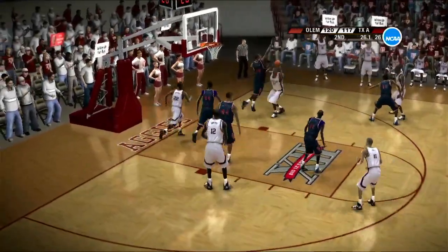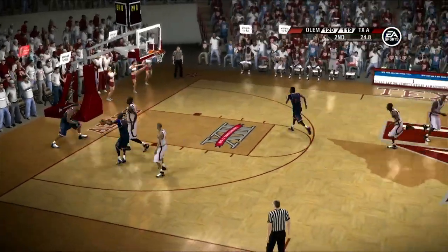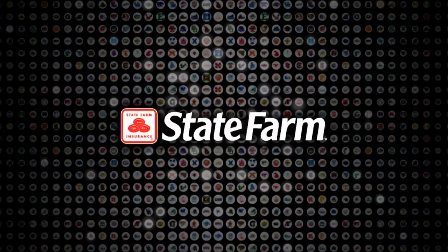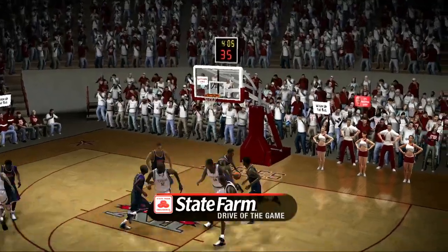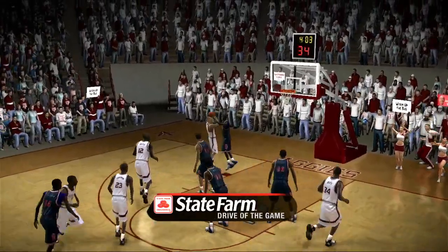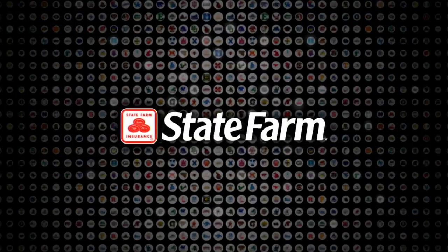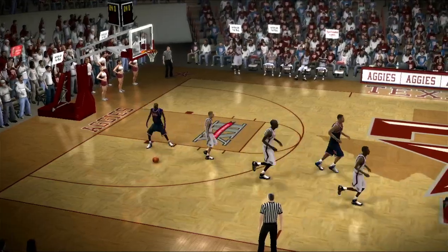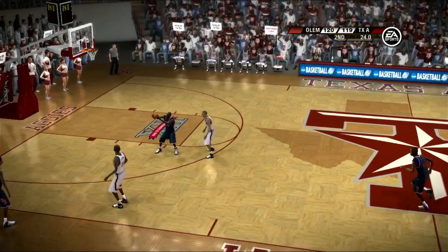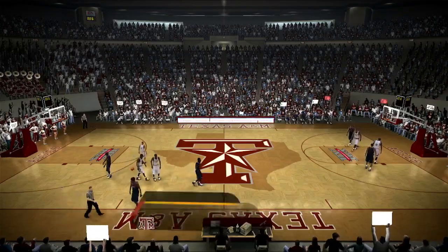The power forward takes the feed. They have to foul to send them to the line and hope they miss. I'm sure they'll continue to look to foul here, Dick. Right, Brad. They have to foul in order to stop the clock. Foul, and that stops the clock again.